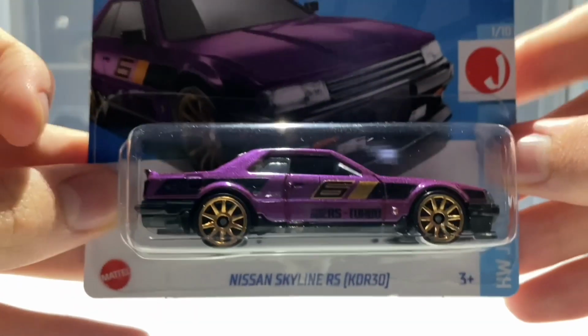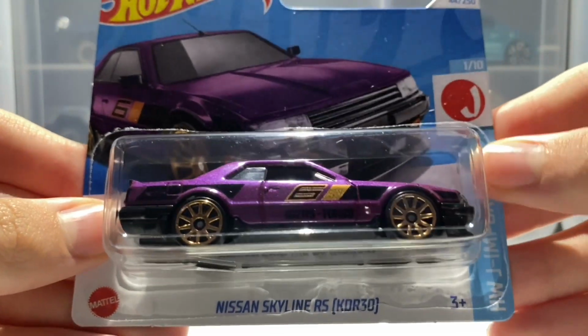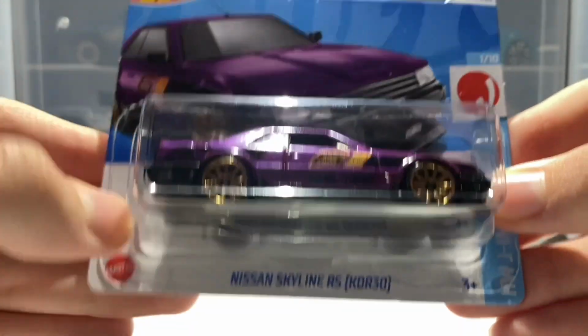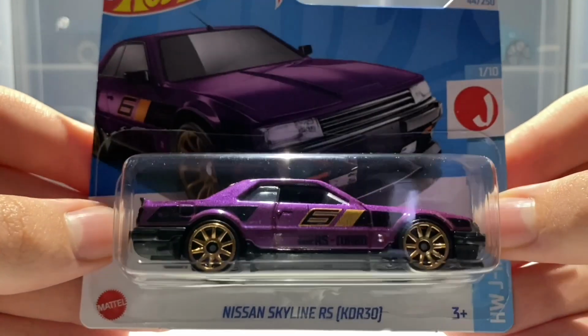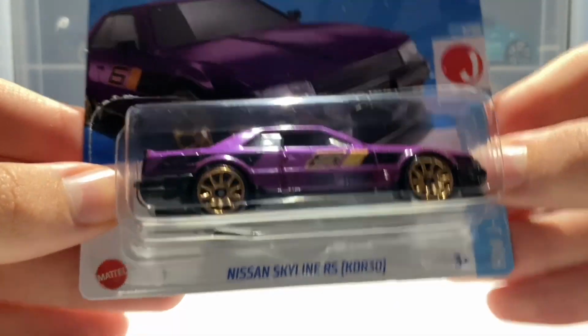But anyways, that's really it for this car. I can definitely see why this car is so hyped, because A, it's a Japanese car, and B, it's just a really nice release of this casting. So yeah, it definitely does deserve the hype. It looks fantastic. But anyways, on to the next car.